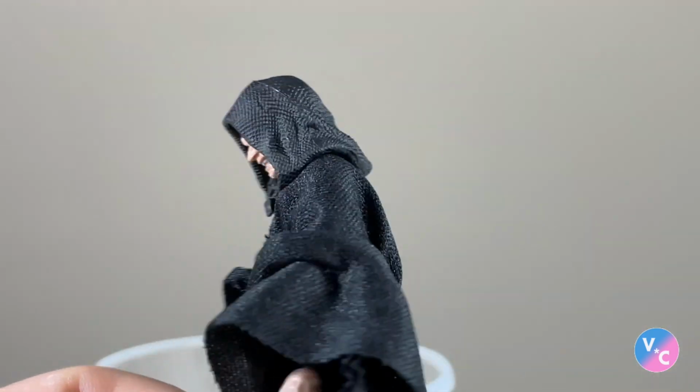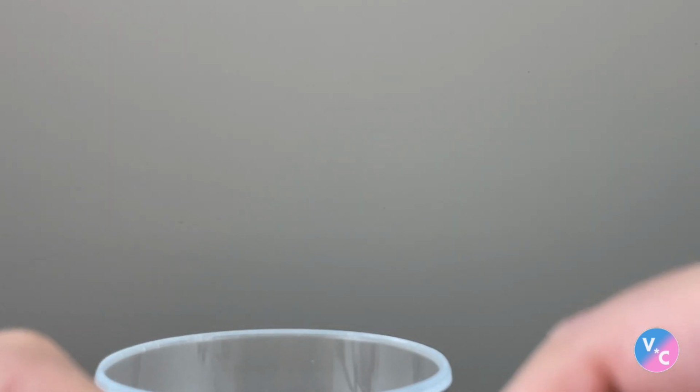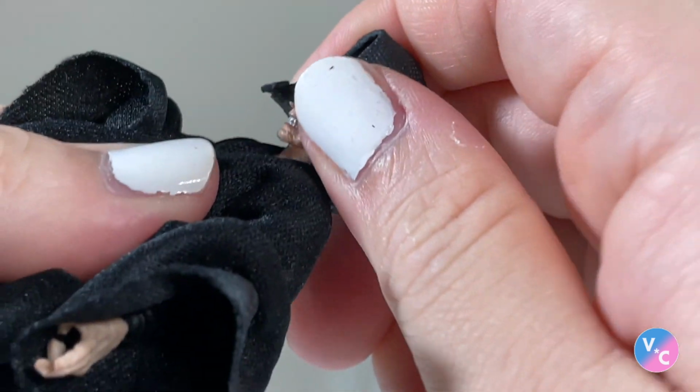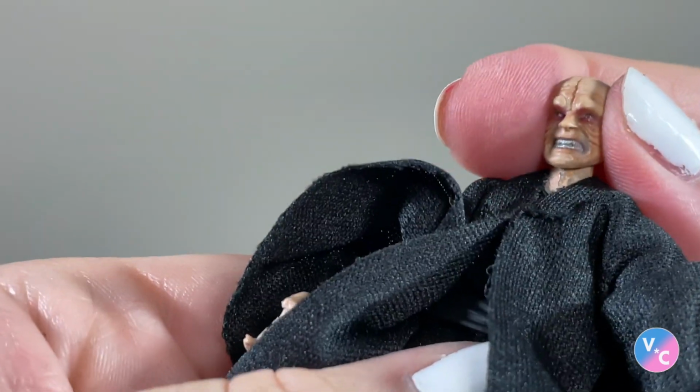So this is kind of a good thing, because we were all concerned about what it's going to look like if it's soft goods. You can pull it off. It does come off. You just kind of got to work it a little bit and you can get it off with a little bit of work.